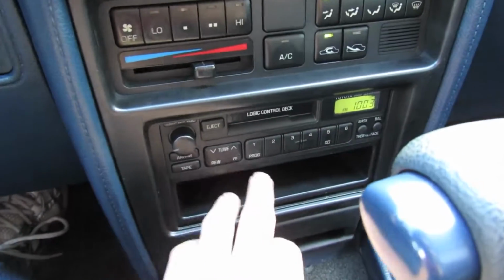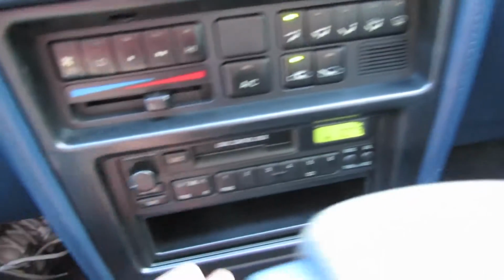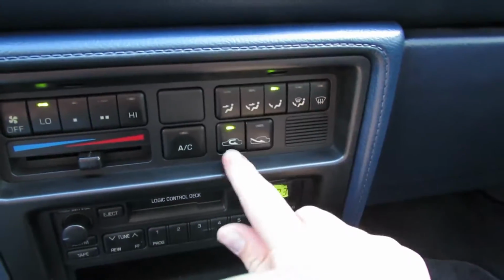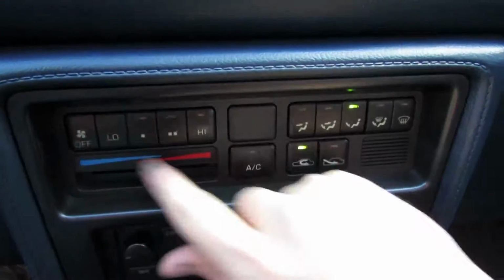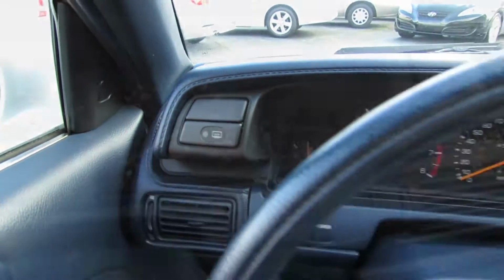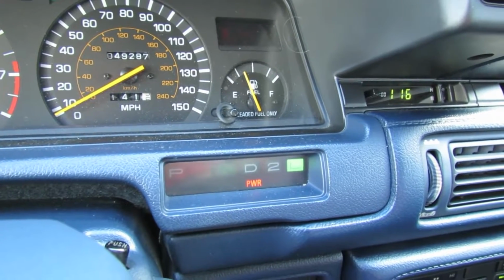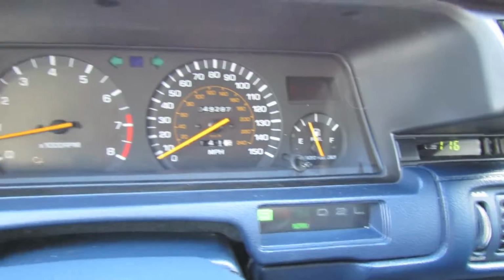All of your preset stations located down below, equalizer settings for bass, treble, balance, and fade, and your different radio modes. Manual, simple to use climate control with your different zones, recycling or vent, one touch AC. And your rear defrost is located up here. Gear selector indicators located up there. Low gear selection. And indicating your selectable transmission settings for normal and power, as I explained earlier.